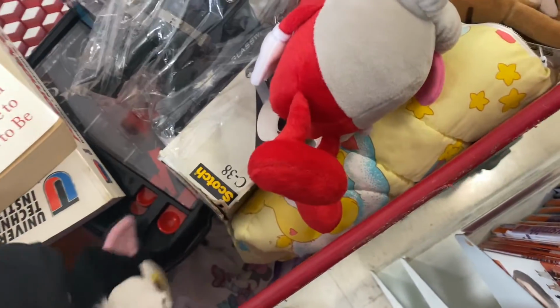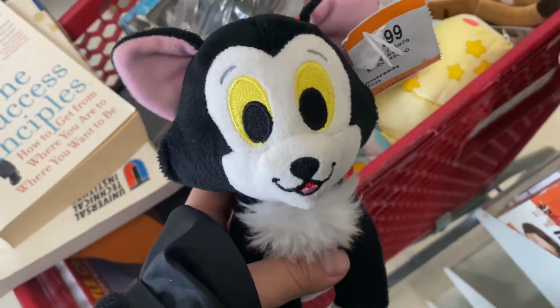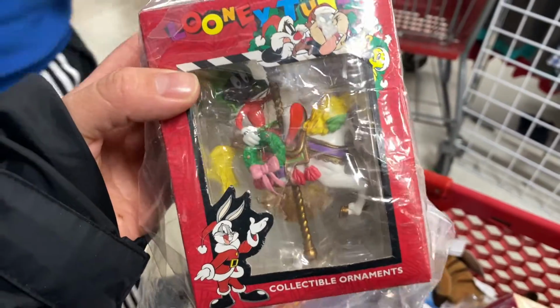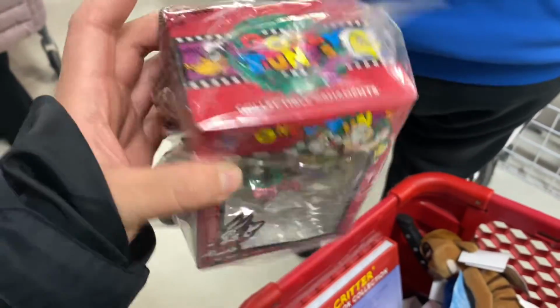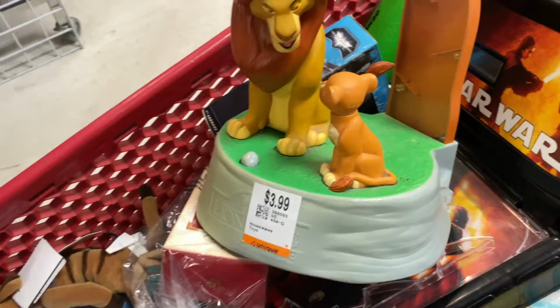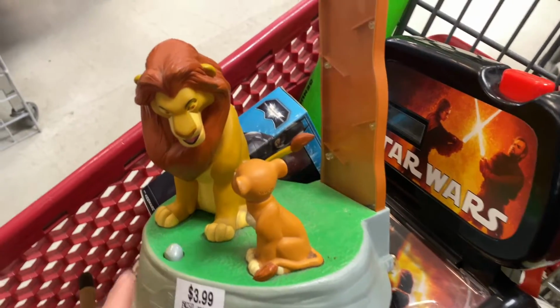Ooh, I forgot to check out this little dude. Man, I feel so bad. I can't remember from where he's at. It's a Cinderella. Look at this ornament that Bay just found. It is cute. Look at it. And then we have this.